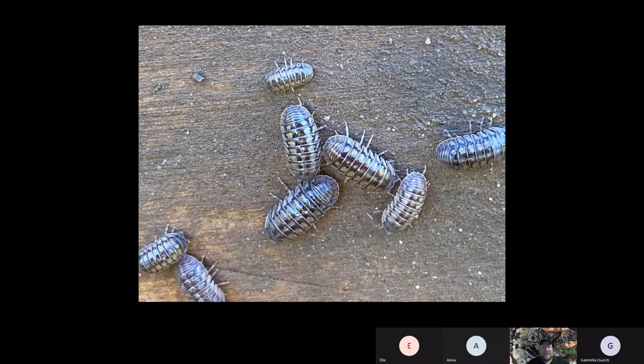And there are some critters that specialize in eating them. There's one type of spider called a woodlouse hunter, which obviously hunts woodlice. And so that's pretty neat. But again, these are an easy way, if you want to see crustaceans in your neighborhood, this is a really quick and easy way to go.